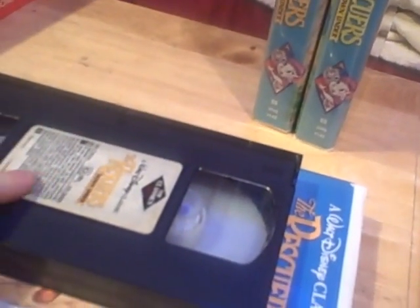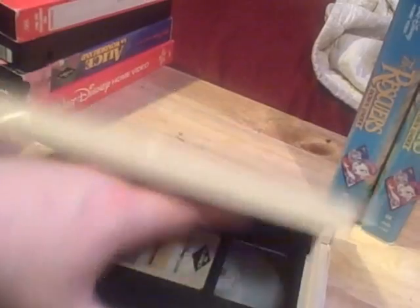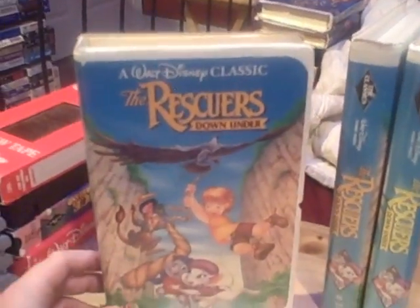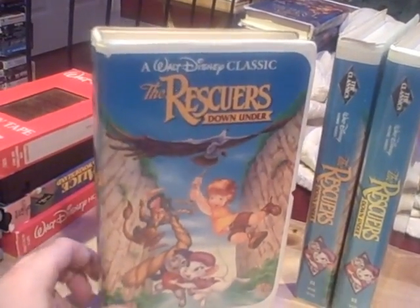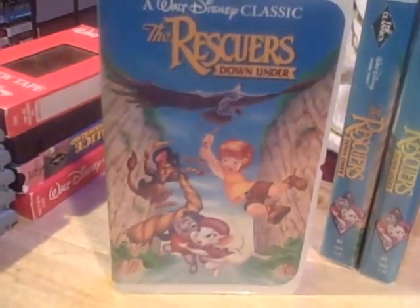So this copy opens with the 1984 FBI warnings, followed by the 1986 Walt Disney Home Video Sorcerer Mickey logo. Then the silent, short 1989 Walt Disney Classics logo with the announcer saying, "Don't miss this timeless Disney classic from Walt Disney Home Video." Followed by a preview for the Jungle Book, then the gold feature presentation logo, then the 1989 Walt Disney Classics logo, 1990 Walt Disney Pictures logo, and then the film.